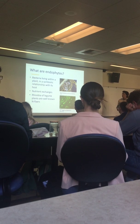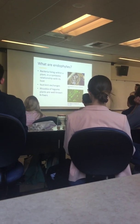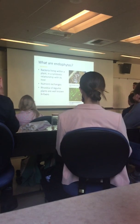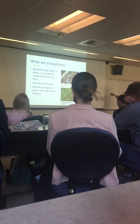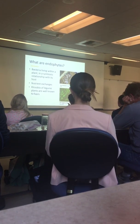One of the best studied plant growth promoting bacteria would be the rhizobia of legumes, like was mentioned in the last presentation. The rhizobia will enter into the root tissues of the legume plant and form these root nodules up here, full of bacteria that are fixing nitrogen for the plant from the atmosphere.